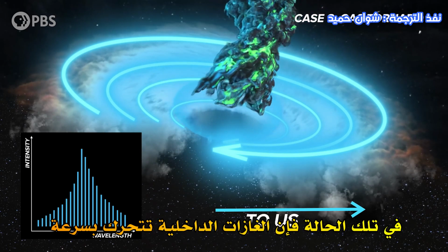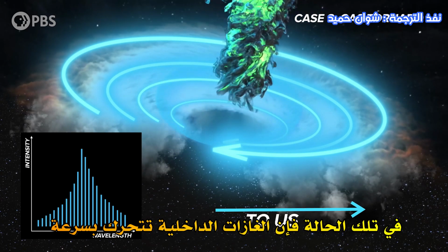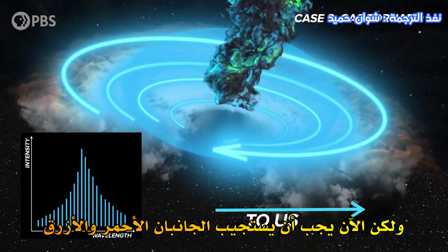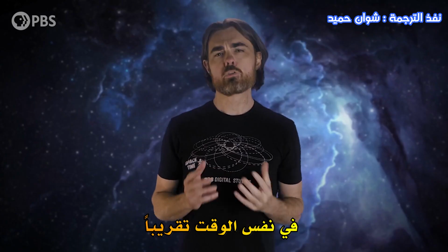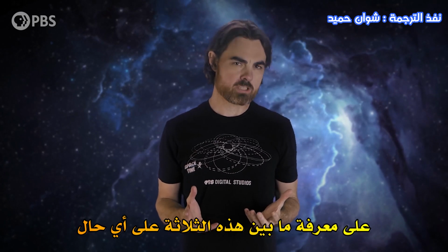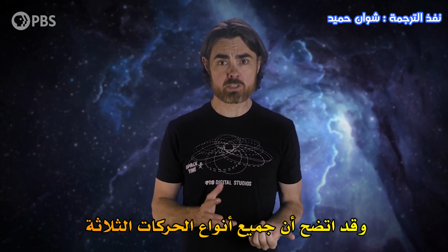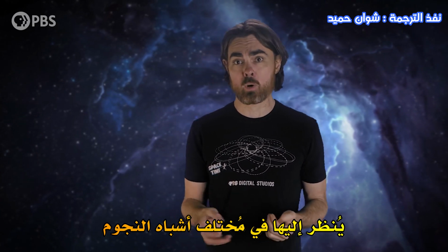In that case, inner gas is moving faster, like in the infall case, but now the red and blue sides should respond at roughly the same time. Reverberation mapping has helped us tell between these three scenarios. Well, sort of anyway. It turns out that all three types of motion are seen in different quasars.